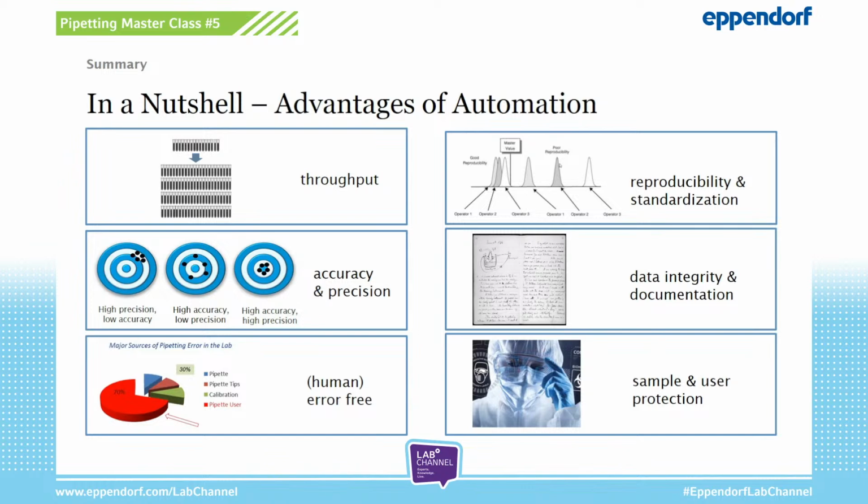In addition, software-assisted documentation assures data integrity. And last but not least, an automated liquid handling platform provides both sample and user protection during the workflow.